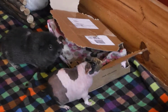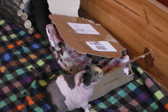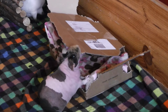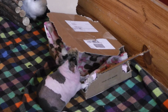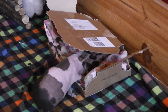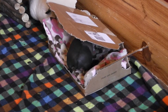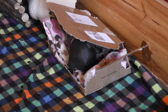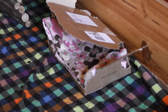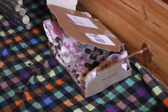So over here we have a cardboard box, and I just put a wee blanket inside, and they've absolutely loved that this week. The skinnies in particular seem to love sleeping in it. And the box is just one of the things. I bought some makeup brushes, so that's the box they came in. And while the brand I bought from don't test their products on animals, I think their packaging has now well and truly been tested on animals.